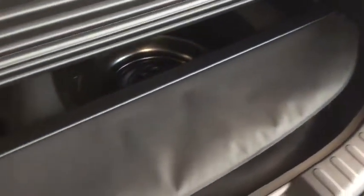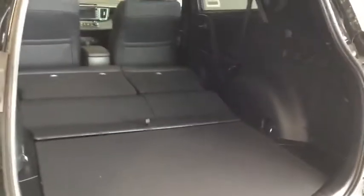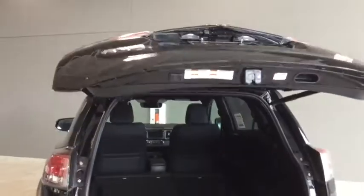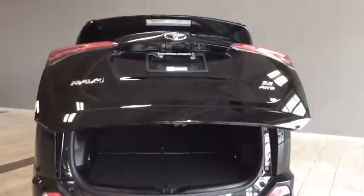And as I had mentioned before, we do have a little hiding spot for your cargo cover here. So it tucks underneath just nice like that. You can carry it along with you. You don't have to store it in your garage or in your apartment or in your home or anything like that. So it's a really nice feature to have, especially for those big shopping trips. You do have a button here that powers your power lift gate, or you can use your fob, and we'll give you a nice view of the back of your RAV.